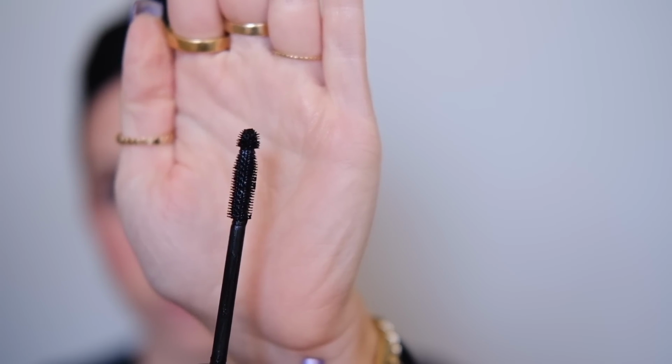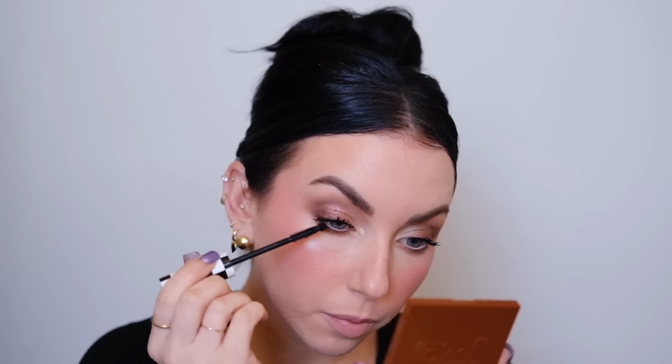This is the Can't Stop Staring Mascara. This is Gwen Stefani's brand. Love the packaging, right up my alley. I have actually been using this very frequently, only in my corner lashes because it has this really interesting ball tip on the end, which is weirdly really nice for getting in.